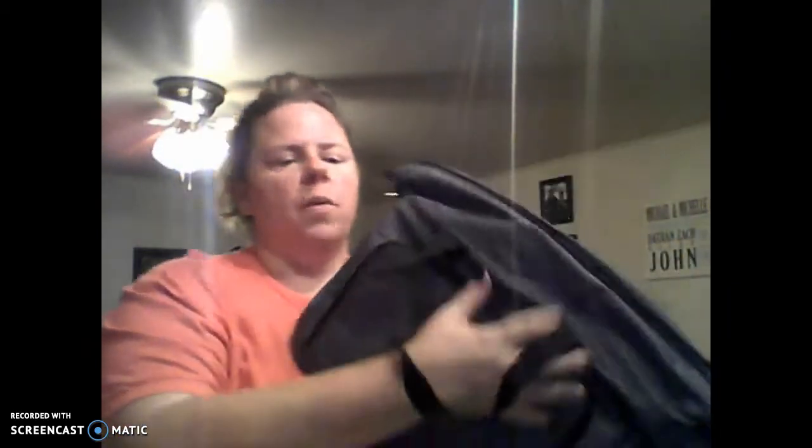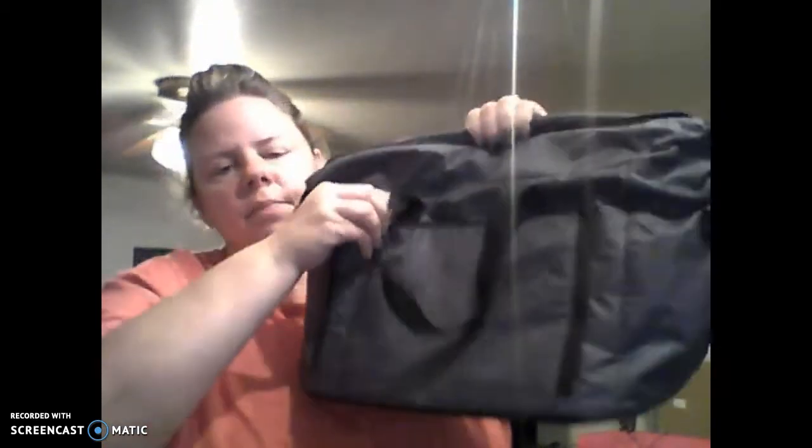It also has a zipper compartment up front. So pretty good size zipper compartment, as well as a thermal pocket right here, and it goes all the way to the bottom. And a shoulder strap to boot, that way you can go hands-free. All that is from our $600 party, right?